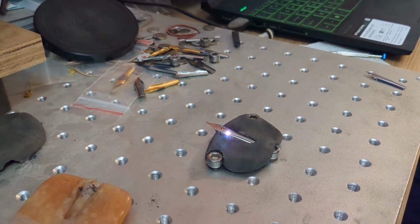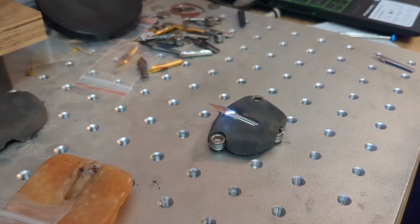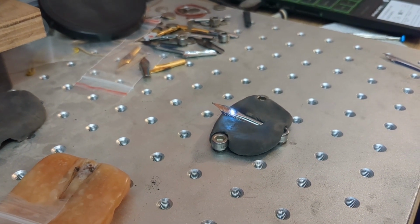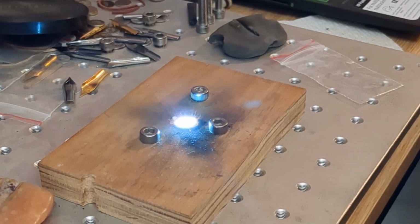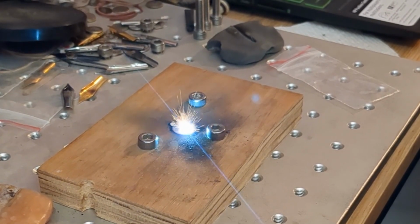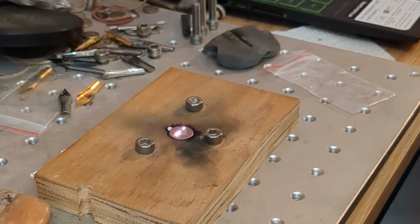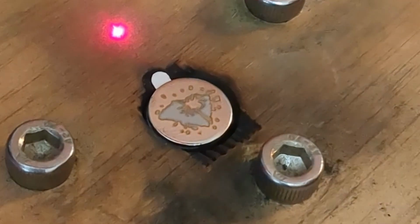It's squeaking at me. Woo, look at that mess. That's super cool. Looks pretty nice and centered. You can get closer. Yeah, well, I have to zoom.